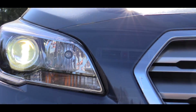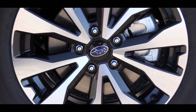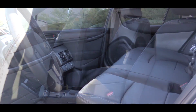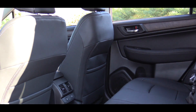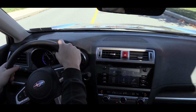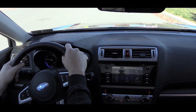There are daytime running lights up front. There's brake assist, four-wheel anti-lock brakes, a tire pressure monitoring system. There's front, side, and side curtain airbags. There is LATCH, aka lower anchors and tethers for children, for the car seats in the back. There are rear child door locks as well, so they don't go swinging the door up in the middle of the highway. And lastly, Subaru's EyeSight system, which comes standard on the touring and is optional on all other trims.